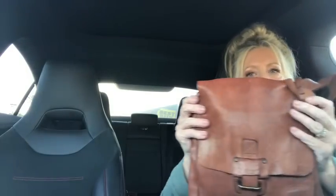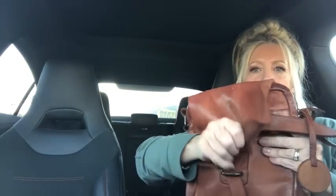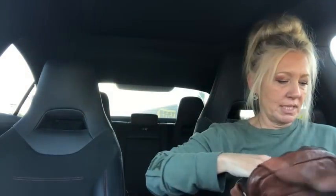Now let's do my Hobo Second. If you guys have been with me on my TJ Maxx shopping videos, you know Hobo is expensive and I love Hobo. So here is a beautiful brand new condition Hobo crossbody in the rustic brown leather.